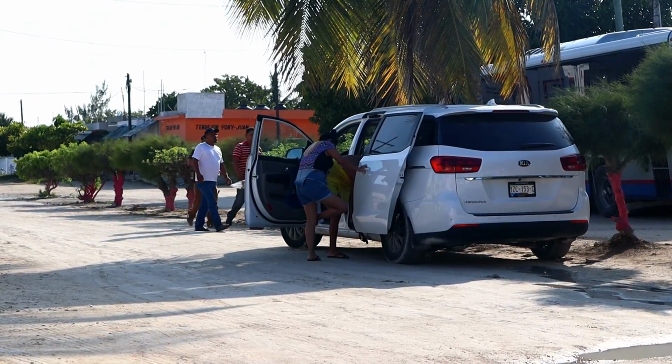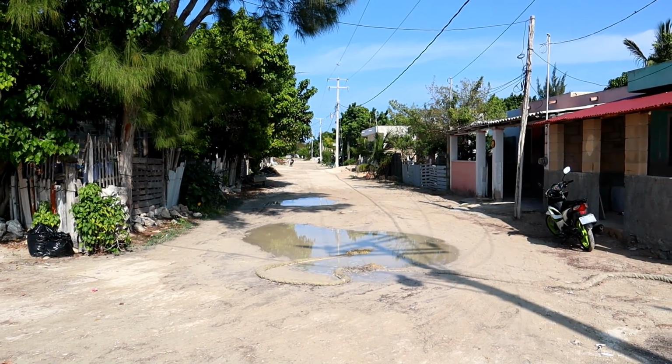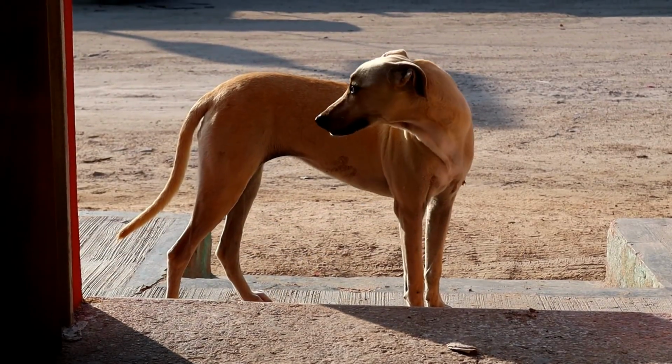Almost all the streets in the town are sand streets, and the whole town has a very Mexican vibe to it.